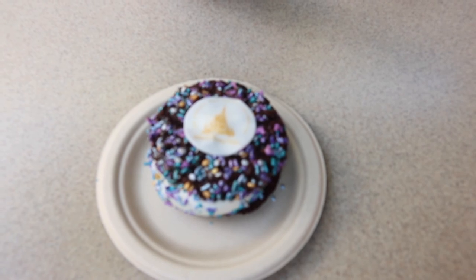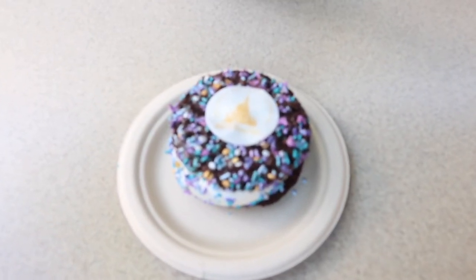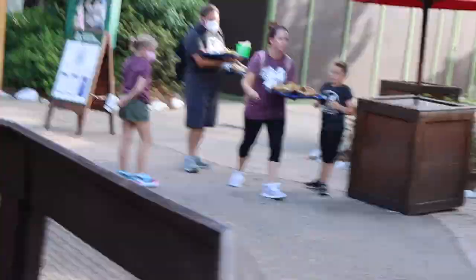Yeah, it's good. Okay. Alright guys, so this is the vanilla. Do you have a manual focus? No, it's on autofocus. Okay. Oh, you look good. I look good? Yeah. I know I look good. Yeah, we got people watching.